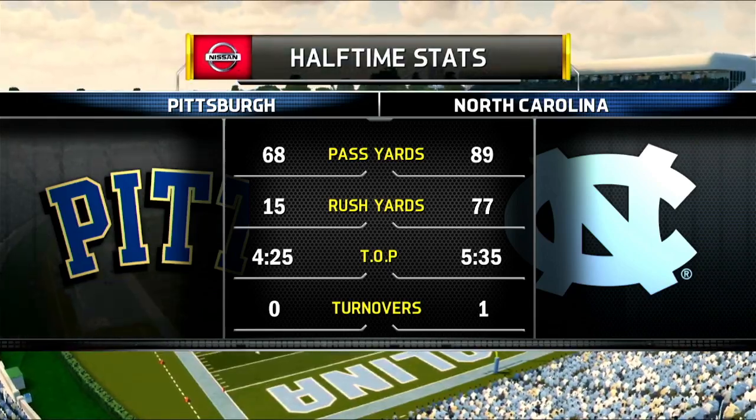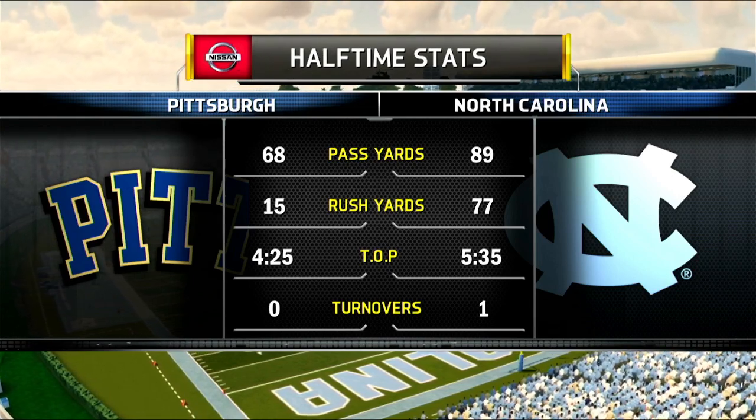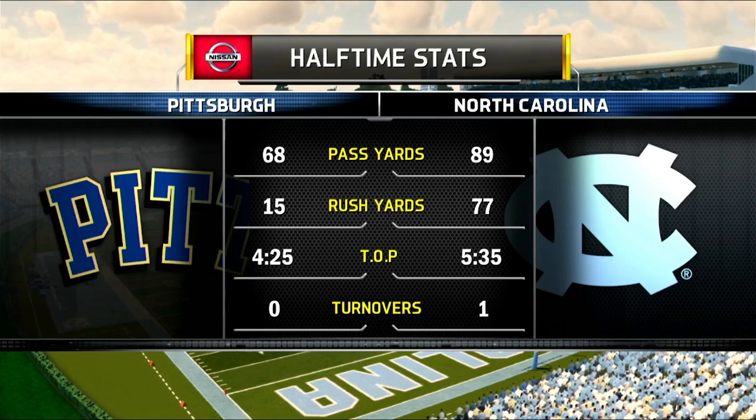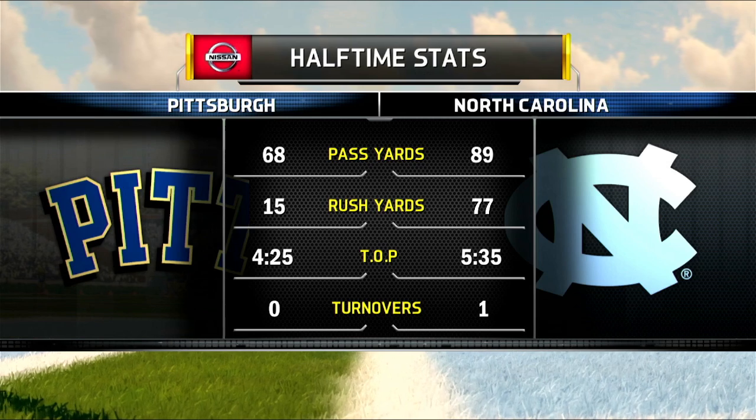That's it for us here in the studio. What are you going to do in the second half while the game's going on? Yeah, I'm going to kick back and watch all these monitors. We'll keep you up to date on everything going on around the country right now. Time for the second half with Brad and Kirk.